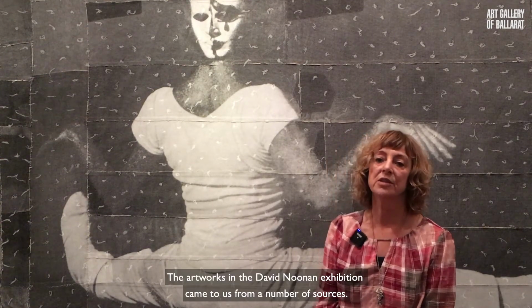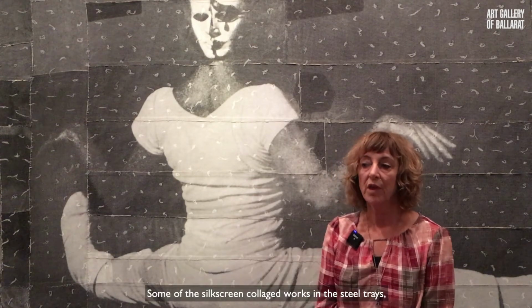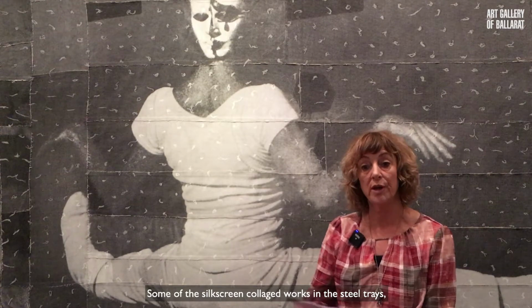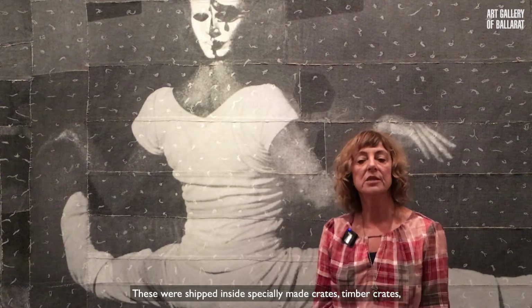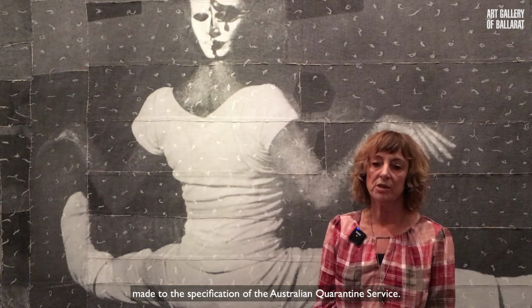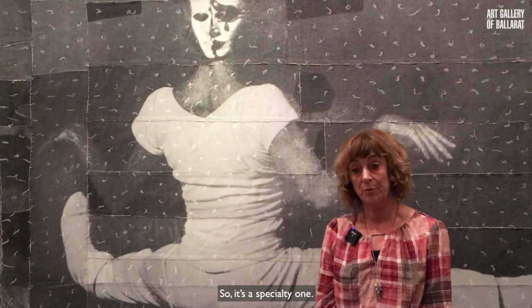The artworks in the David Noonan exhibition came to us from a number of sources. Some of the silkscreen collaged works in steel trays, like the one behind us, came to us from the United Kingdom. These were shipped inside specially made crates, timber crates made to the specification of the Australian Quarantine Service, so it's a special timber.